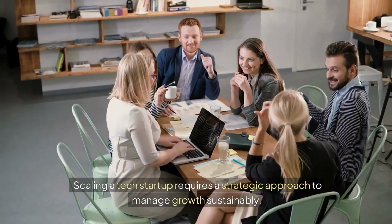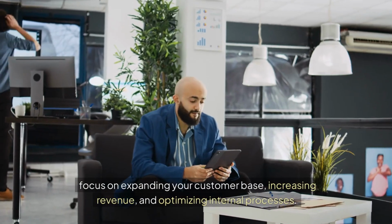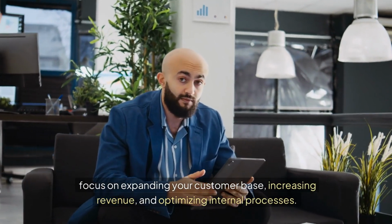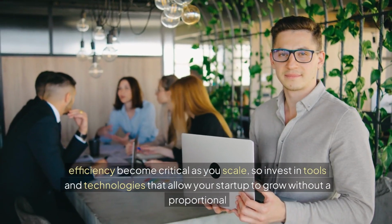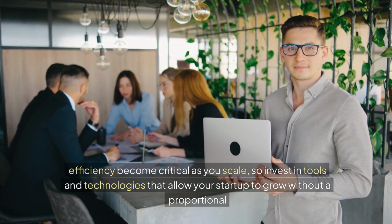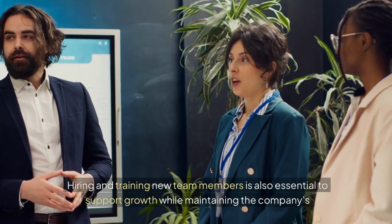10. Scaling your tech startup for success. Scaling a tech startup requires a strategic approach to manage growth sustainably. Once you've established product market fit, focus on expanding your customer base, increasing revenue, and optimizing internal processes. Automation and operational efficiency become critical as you scale, so invest in tools and technologies that allow your startup to grow without a proportional increase in costs.